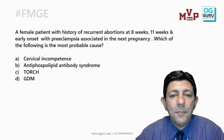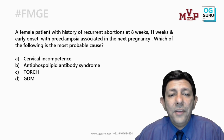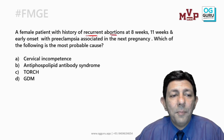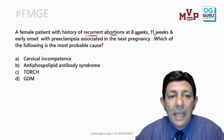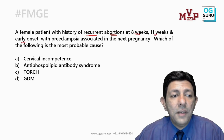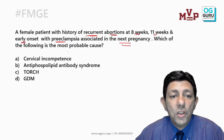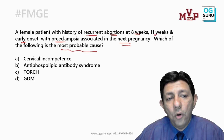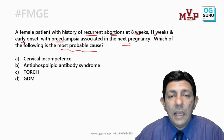Moving on to the next MCQ, again a clinical case and again very likely to be coming. A patient has recurrent abortions at 8 weeks and 11 weeks. And next time there was very early onset preeclampsia. Which is the most probable cause? Very, very important MCQ for FMGE, likely to be coming.